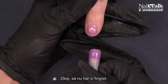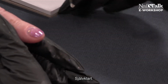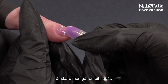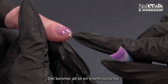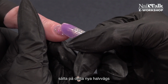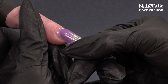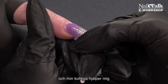Okay. So now we have the finger. Yeah. And of course, we have it sideshot. Then I will put this away. Yeah, thank you. Of course, we already knew that her finger is... can you come a little bit to me there? Wait till it's sharp. Yeah. Going a bit downwards. So if I put the nail on, my nail is also there. Upwards, then there will be an enormous gap right here. So this one has to go a little bit downwards, and that's why I'm putting this nail on halfway. And I'm putting it a little bit to the back. Mm-hmm. Making a little bit going downwards. And my colleague is helping me.